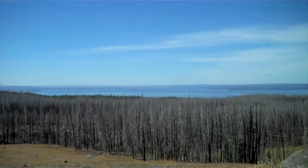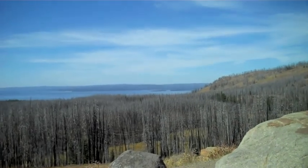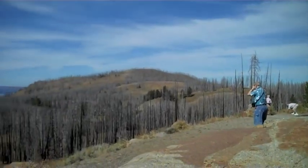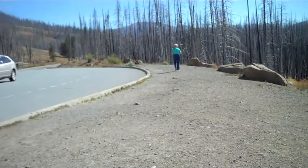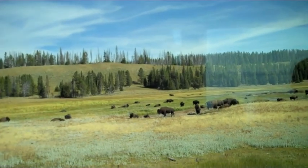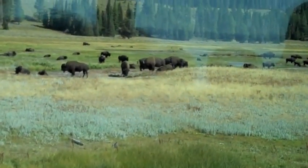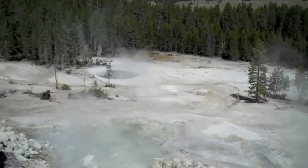It's Yellowstone Lake. There's an active fire burning right now. Let's smell the smoke. Herd or a maternity herd. These are ground buffalo. They're just taking it easy for the day. Look at the bubbling down there.